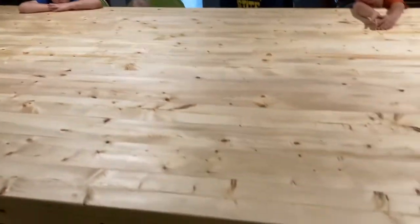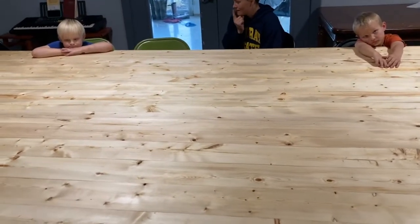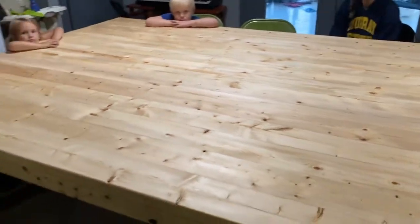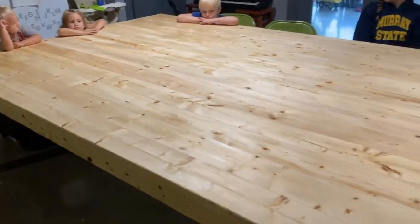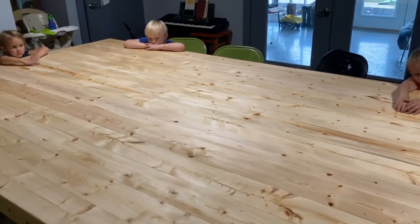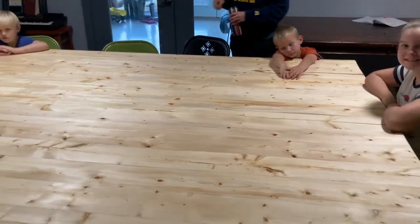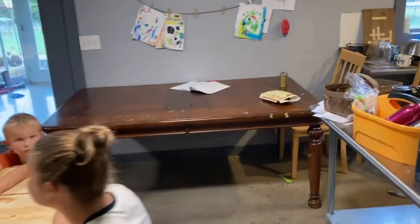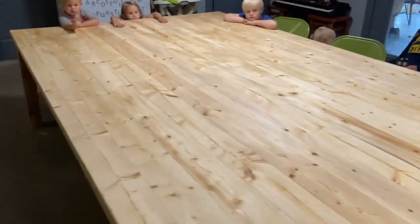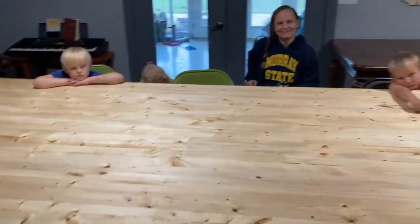But we are thrilled. We did not stain it or put any kind of poly coat on it, but we bought some eco-friendly oil and put 2 coats of that and have sealed it with that. It came out beautiful. We're really thrilled about it. And we're excited. So it's definitely a little bigger than our last table that we had. So we're thankful to be able to fit everybody around this table.